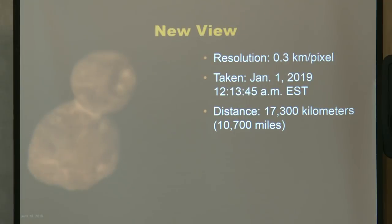So this is now morphing into our new color image. The resolution is about 0.3 kilometers per pixel, and it was taken about 15 minutes before closest approach, from a distance of about 17,000 kilometers. And you can see that the gross color is about the same. That's not surprising. That the two lobes have a very similar color, and that was something that we already knew. But this high resolution image gives us a chance to really dig into what the color variations are across the surface, look at those subtle color variations.